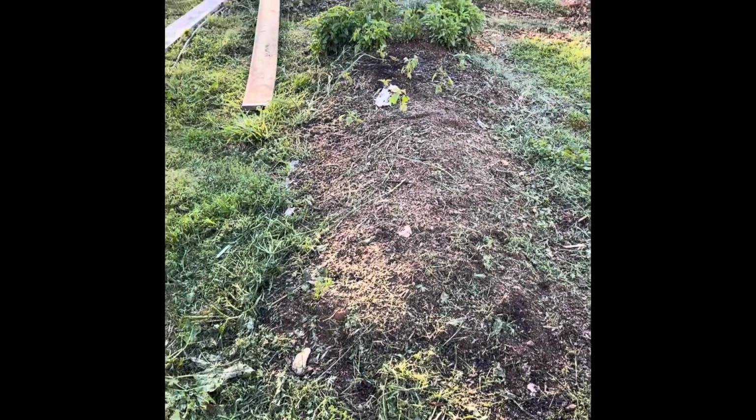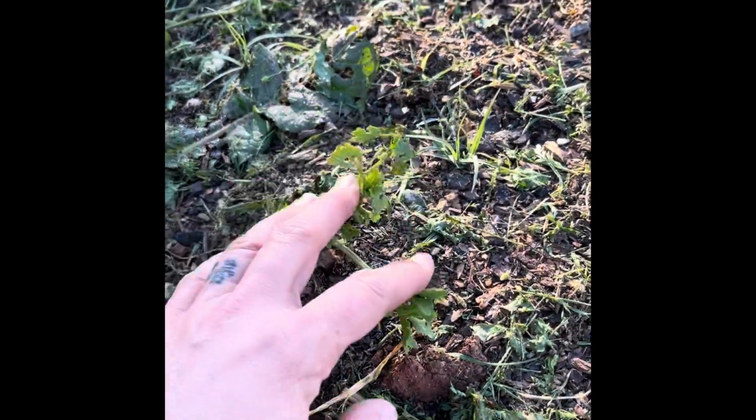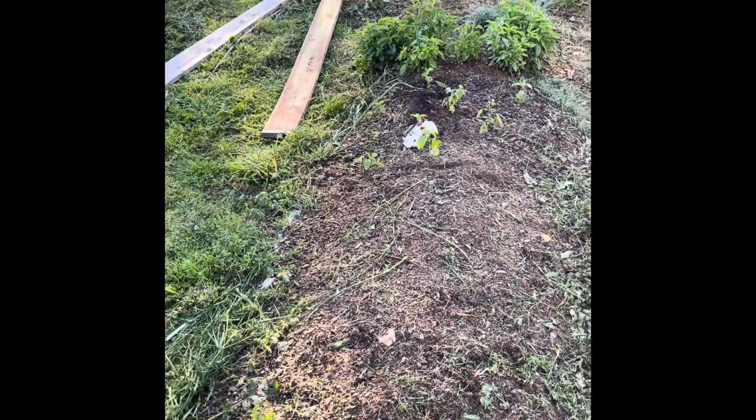Okay, these rows, let's see. So this up here was Ranunculus. The Ranunculus just did very poorly. Here's like one Ranunculus, and it looks terrible. So I'm not sure what happened there. But yeah, I will not do Ranunculus again, at least not right now. I invested a lot of money in those and they just did very poorly.